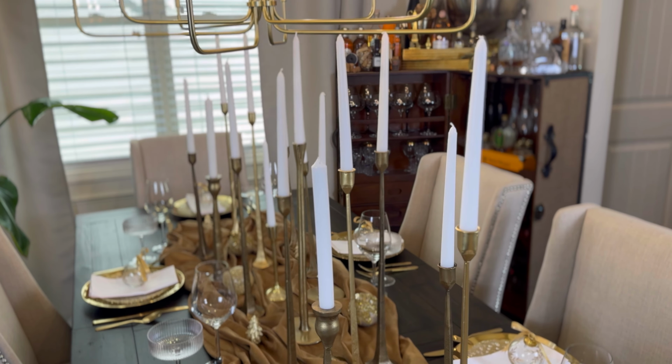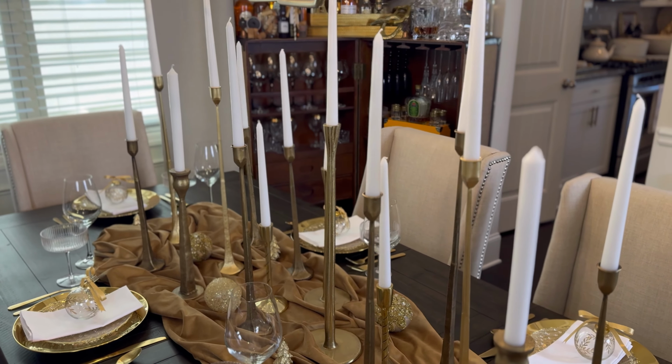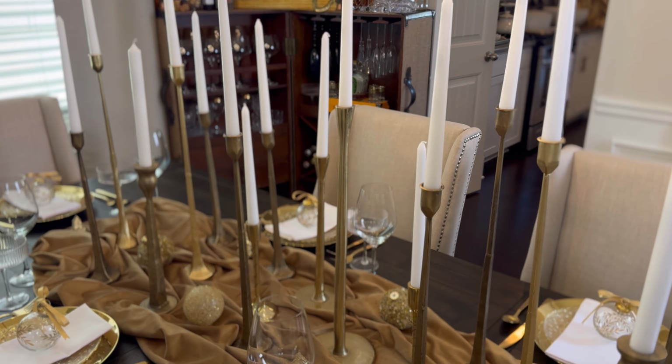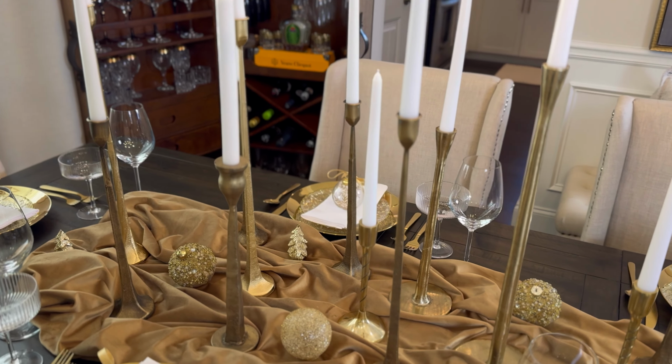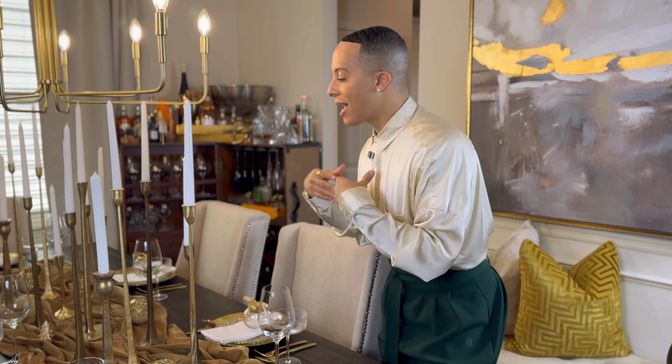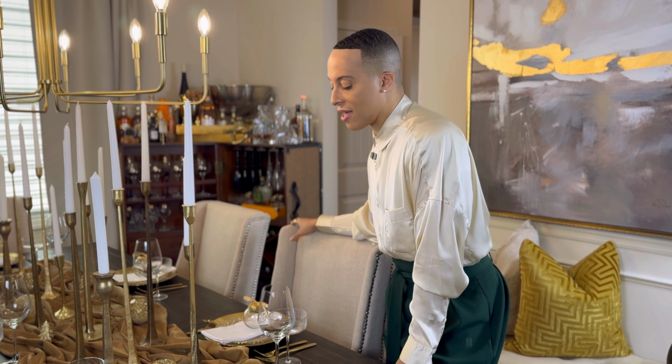Next, I added these absolutely beautiful candle holders. And I added just different shades, different varieties of them. They're from so many different stores. I've used them throughout the years. And so every single one that I had, I just threw it on the table. No rhyme, no reason for how I structured it. I just wanted it to look beautiful. And so that is the reason why I decided to add them.